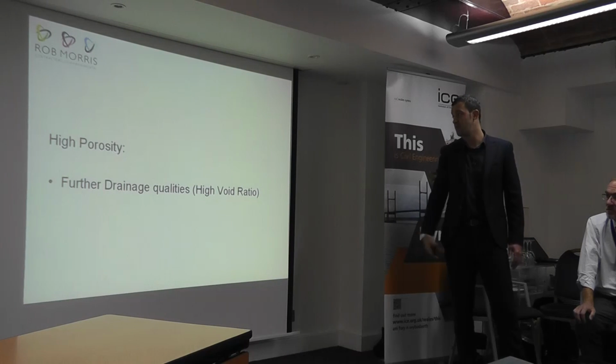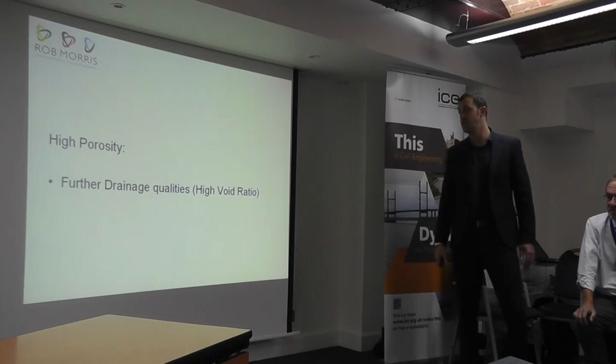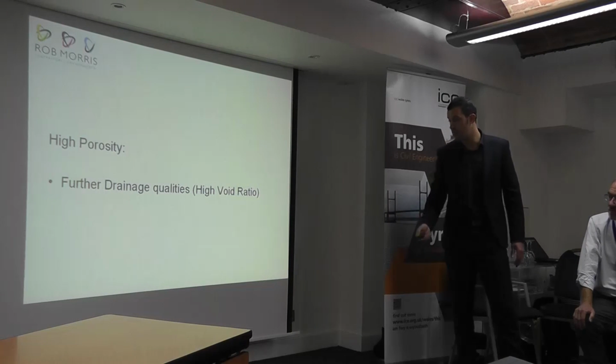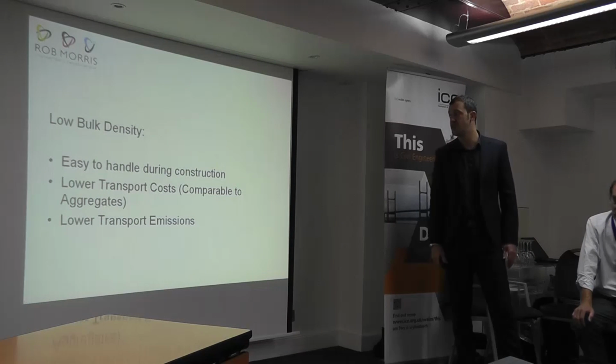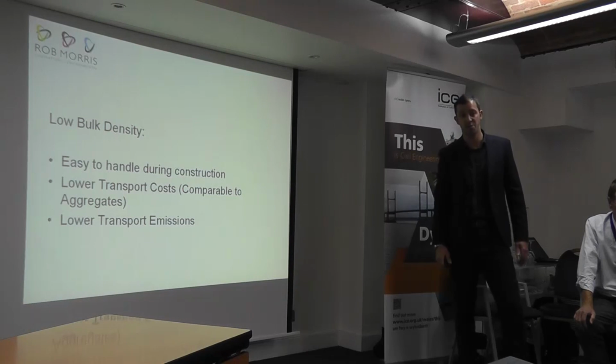The porosity of it, again, just sort of adds to the permeability, really. So it's the high void ratio. Low bulk density, they're easier to handle during construction. There's lower transport costs as well as bringing in aggregates.